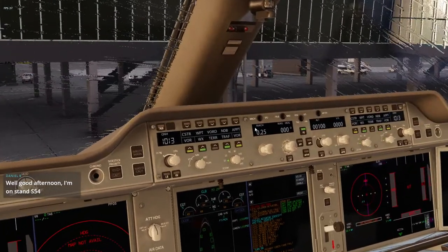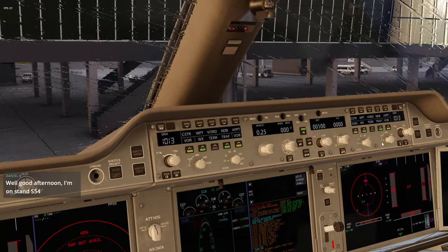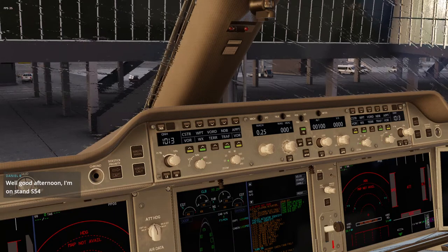Everything's going to take a bit of time getting used to. It's been a while since I've flown this aircraft as well, so this could be quite interesting. Right, so drag like that. And unfortunately, I can't seem to get the mouse to do the scrolling, but we'll see.